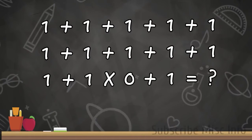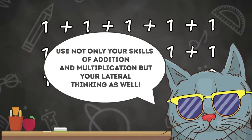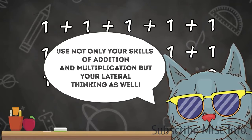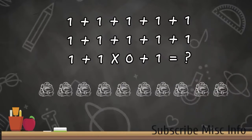Seems easy peasy, doesn't it? Remember that you might need to not only use your skills of addition and multiplication, but your lateral thinking as well. You have 10 seconds to crack the riddle.